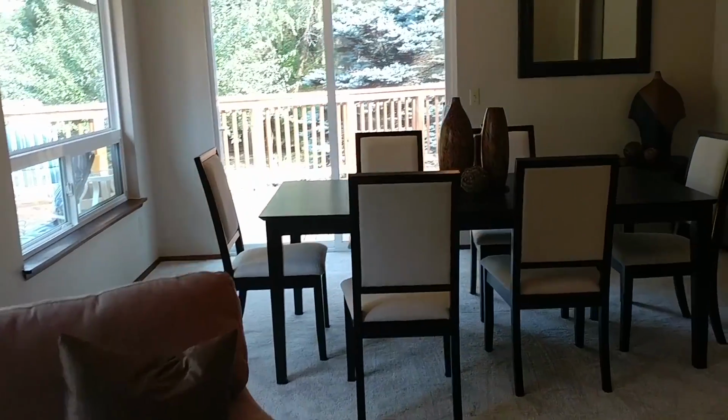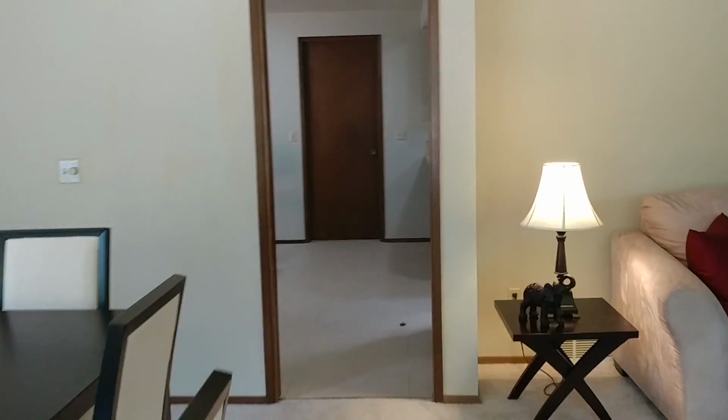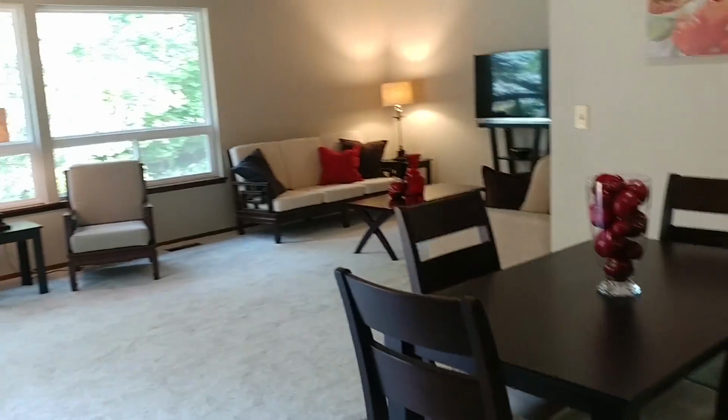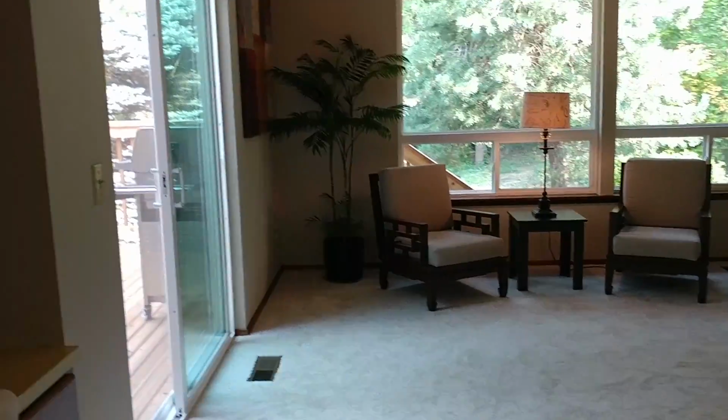And other times what we'd have is the adults would be over in the formal dining, and then we kids would be in the other room with a pocket door, and we'd be loud over here and eating at this table, and then afterwards be watching TV, playing games, and running around over here.